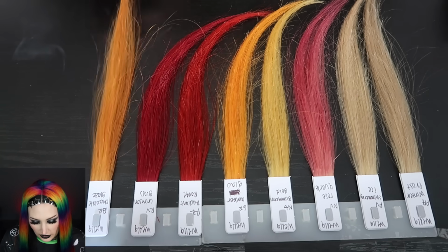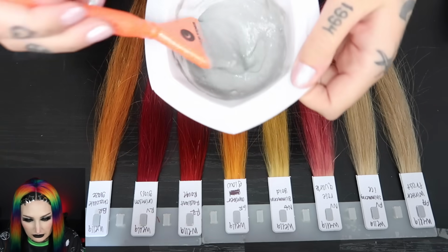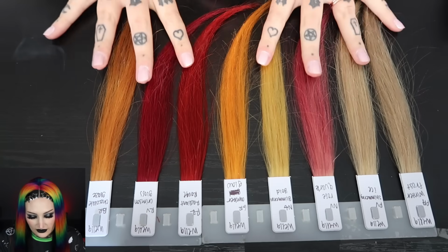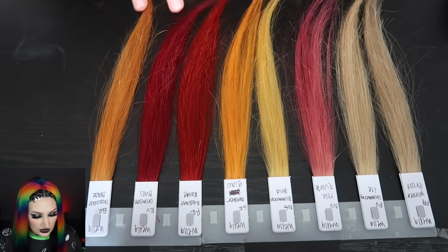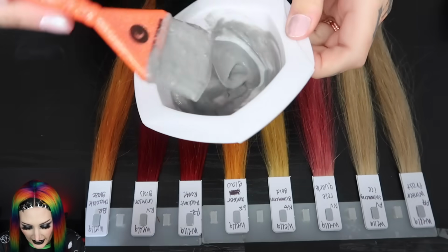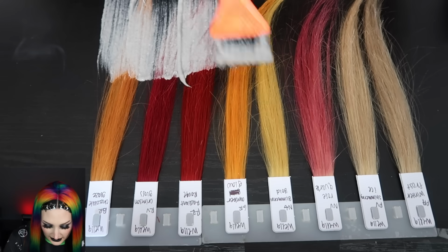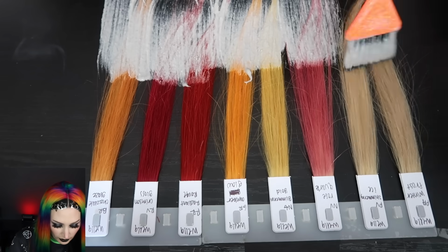So that's what that one looks like. I went ahead and mixed up some lightener, and we're gonna apply this halfway down on these swatches to see if these glosses come out of the hair. So let's go ahead and apply this halfway down on all of them, and we will see if these come out of the hair easily or if they are a little bit more stubborn.